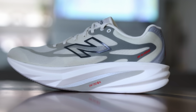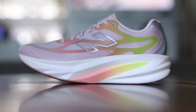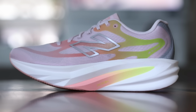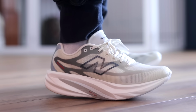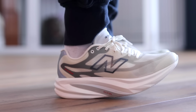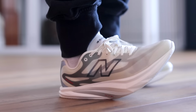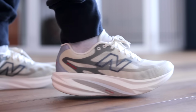But speaking of the Rebels, they do have the Super Comp Rebels out now over on New Balance as well. They are $200 though. They're a bit expensive. I did get a pair of them. I have a video that I'm working on, so stay tuned to the channel. Make sure you guys check back. But overall, my first impressions are they're pretty awesome. I mean, they have the Infinion foam, which is awesome, and it's a different version of Infinion than the 1080s. But anyway, I'll cover that hopefully very, very soon this week.